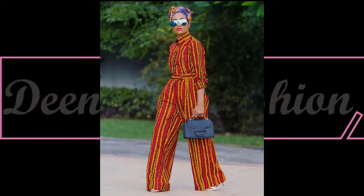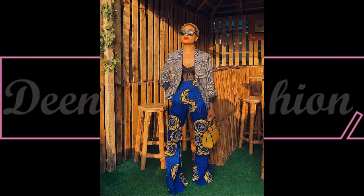Viewers, what do you guys think about the long Ankara fashionable styles? Let me know your view in the comment section, and let's move to style number 2 of today's fashion collection.